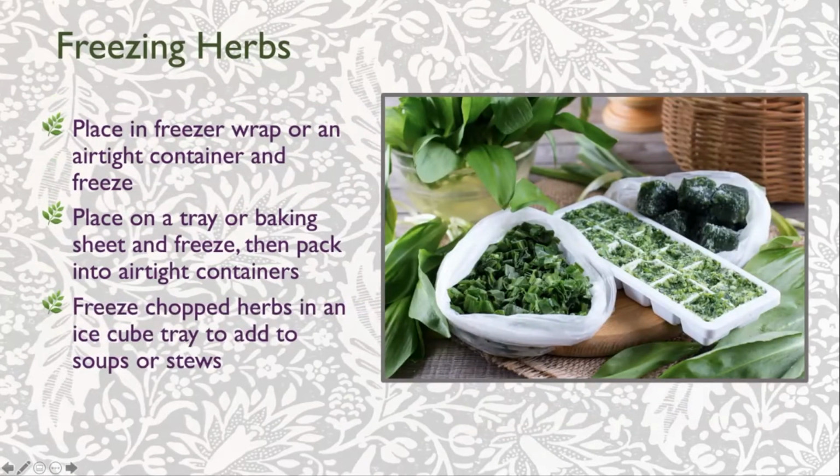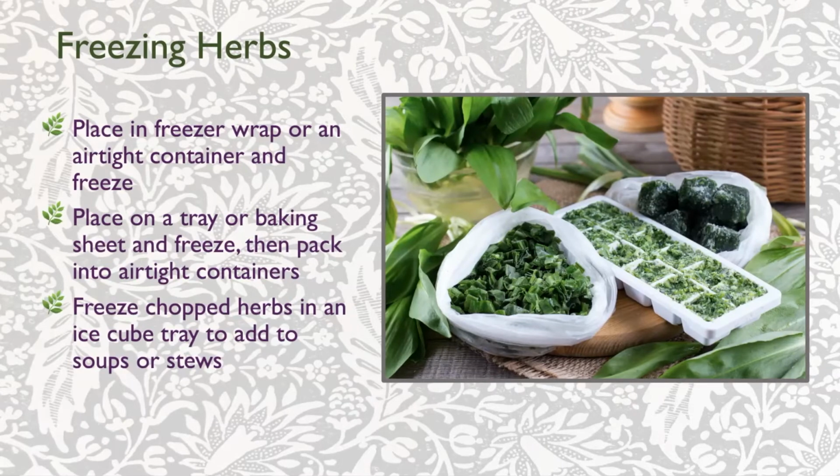Okay, freezing. There's a couple different methods for freezing your herbs if you would prefer them frozen. Keep in mind that frozen herbs are not going to be nice and crispy the way they were when you harvested them. They are going to get mushy when they are thawed out. So one of the ways you can do it is you can just put them in a baggie or a freezer wrap, or stack them in a container and freeze them. So you can do that, just straightforward freezing.